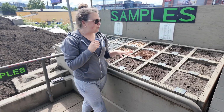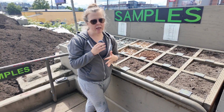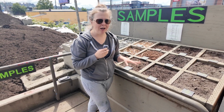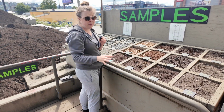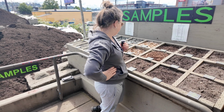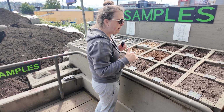Okay, so what's really cool about the Dirt Exchange is in case you are confused about what you want to get, or you have questions, they have this little sample bin out here for you to reference. And so I can walk you through a lot of the different things that I have used and purchased from here, because I think I've purchased most everything on this board. Okay, so come on in.